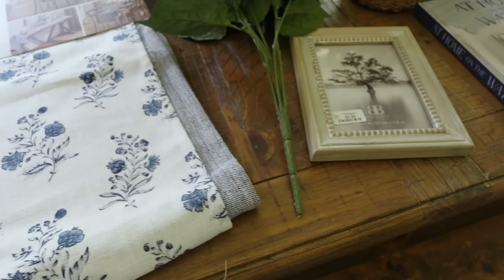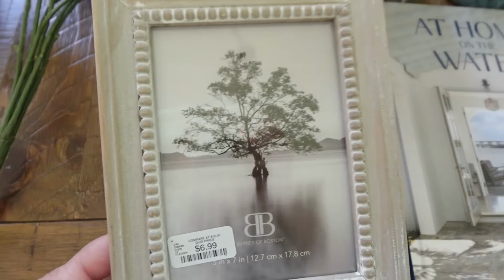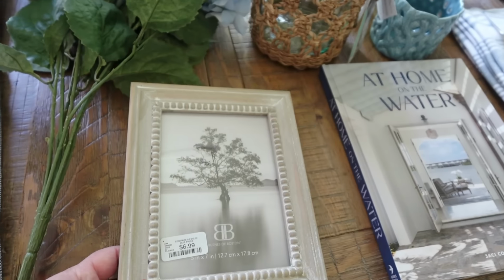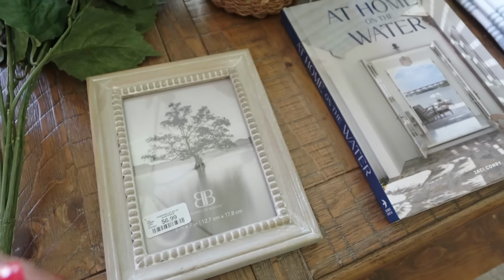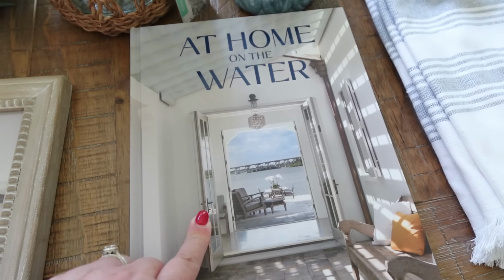From TJ Maxx, I also got this really pretty mango wood picture frame. And I'm gonna print a picture, I think, of the kids at the beach or at the pool, I think. I also found this really great coffee table book. It says At Home on the Water.